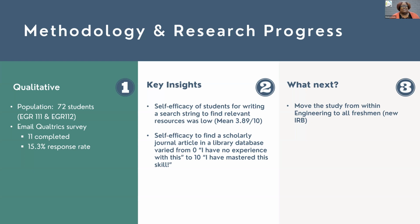So I actually didn't do my survey until I joined into the engineering department's IRB. And I did the survey this past spring, 2024. Yes, a year and a half later. So I did the survey in the engineering 111 classes that had 72 students, and 11 completed the survey, for a 15.3% rate.